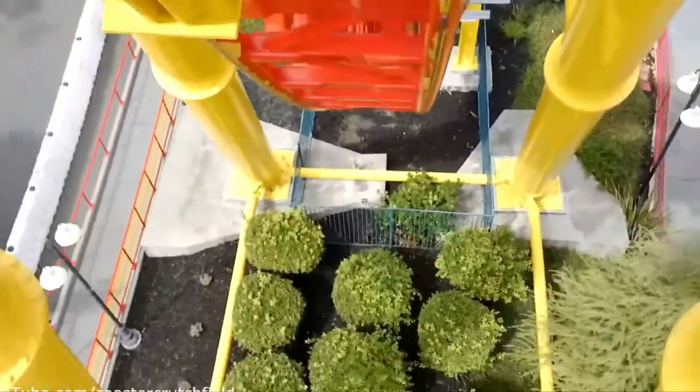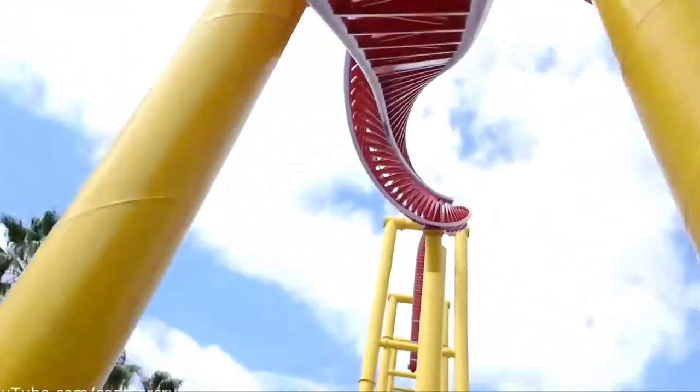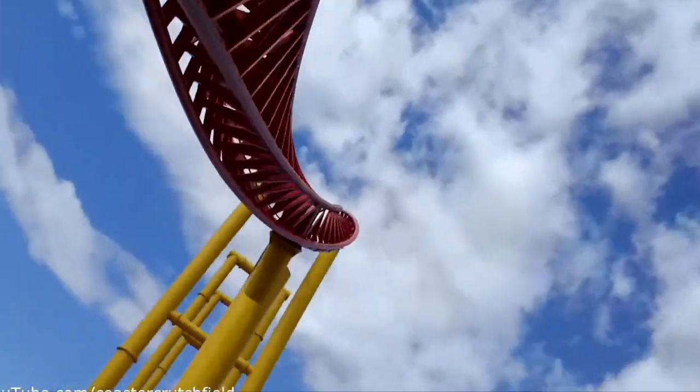You do go back through the station another time though, reaching your highest point on the spike. You then go through the station one more time forwards, getting another great moment of hang time on that inversion if you're in the front, and that pretty much ends your ride experience.